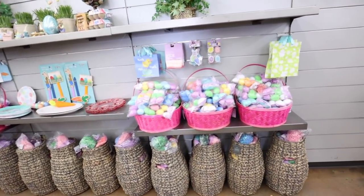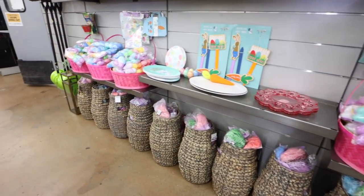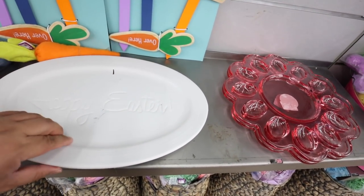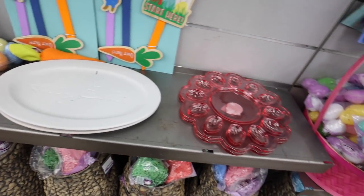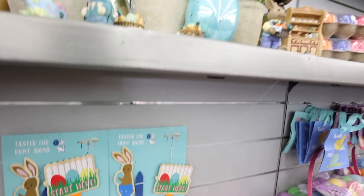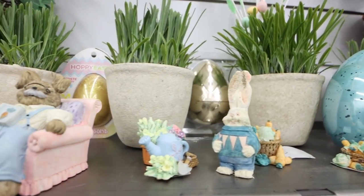They have a ton of Easter stuff they just brought out. I guess it's someone making this little display. Happy Easter. That's cute. Is this Hearth and Hand? No, Threshold. That's pretty fun. There's this too. That's so cool. Cute little Easter guys.